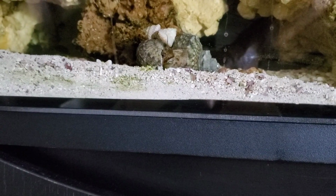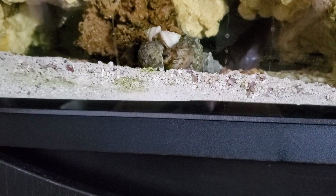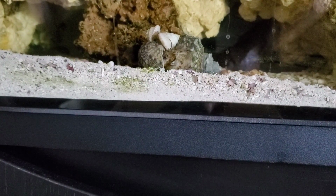Otherwise, the snails are all in. The peppermint shrimp I already put in here. He was hard to do on camera. He took off in the back. I haven't seen him, so we'll see how that works out.